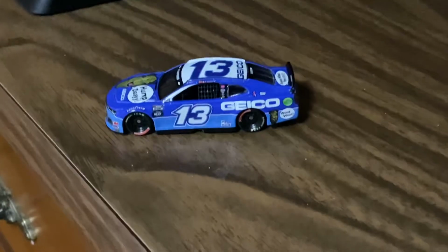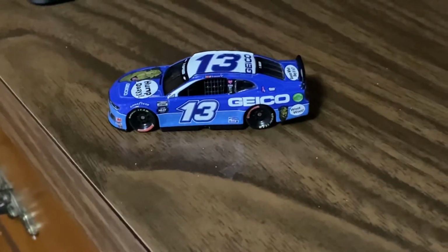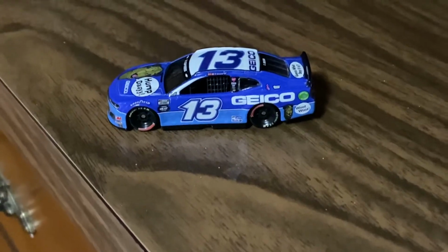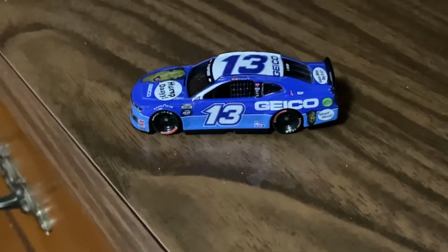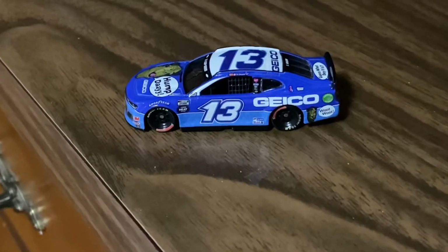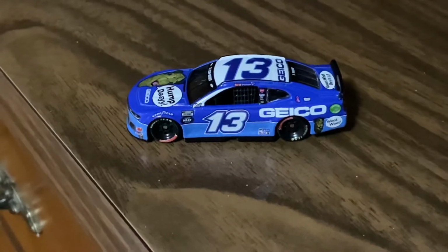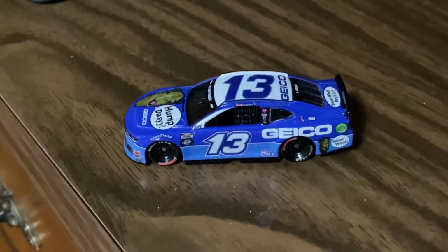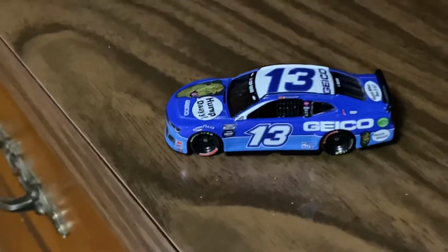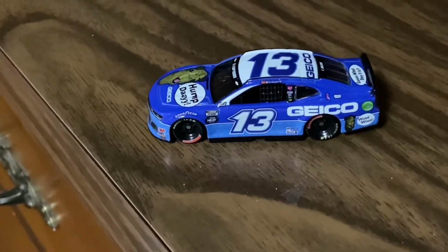It's HenDog902 signing back on for another 2020 NASCAR diecast review, 1/64 scale. This time it is on Ty Dillon's number 13 car, Hump Day paint scheme for Germain Racing. Last year in 2020, he ran this, I believe, at least 3 times, maybe 2, I could be wrong.